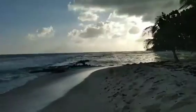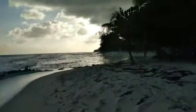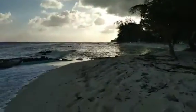All the Palm Beach condominium. Now approaching the Drill Hall Beach, which is in St. Michael. I've now left the border of Christchurch. I'm now approaching St. Michael.